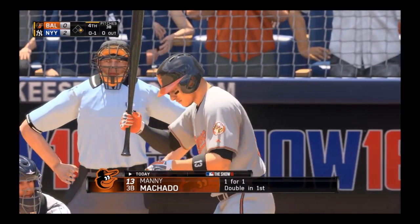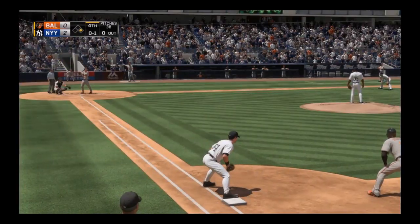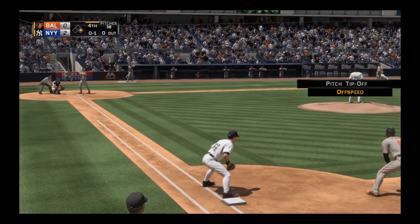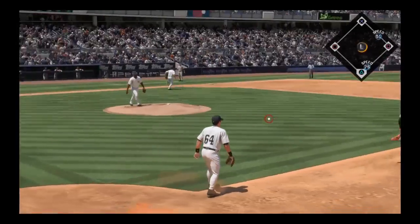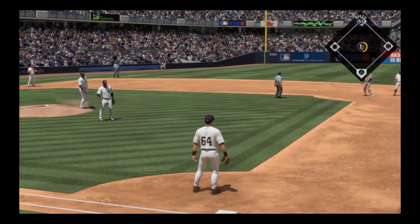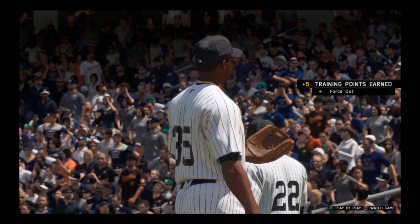Manny Machado walks into the box, reached base with a double his first time up. No runs, 2 hits, and no errors for the Orioles so far. Drops one down here, and he'll try to beat it out. Throw on to first, so the sacrifice is successful. You know, now that we've made it.